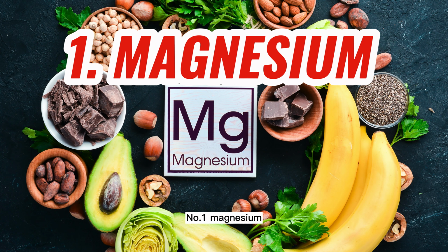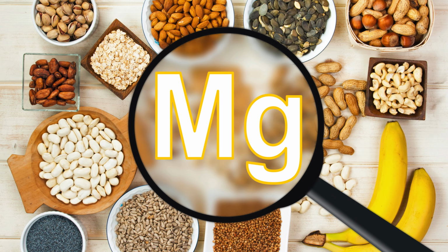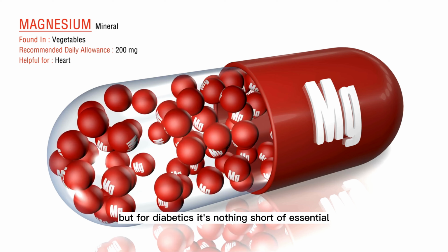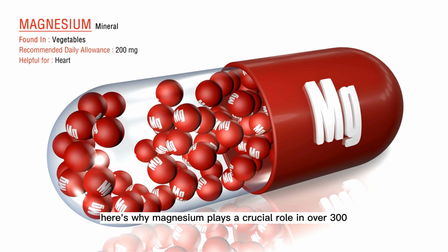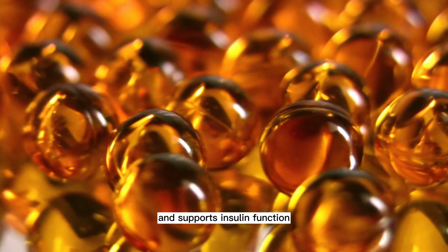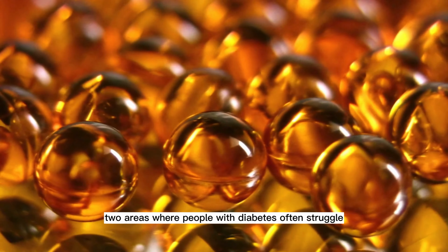Number 1, magnesium. Let's talk about the first game changer, magnesium. You might think of it as just another mineral, but for diabetics, it's nothing short of essential. Here's why. Magnesium plays a crucial role in over 300 processes in your body, many of which directly impact how your body handles blood sugar. It helps regulate glucose metabolism and supports insulin function, 2 areas where people with diabetes often struggle.